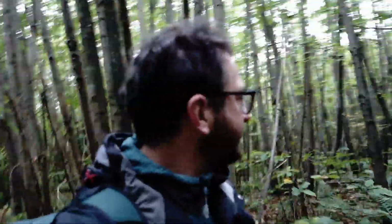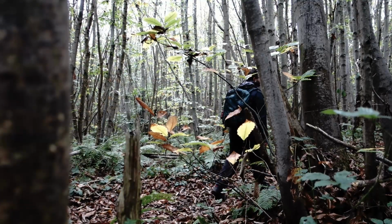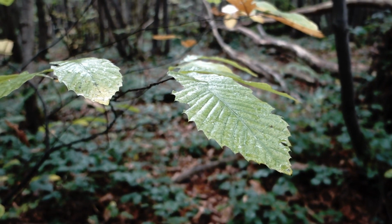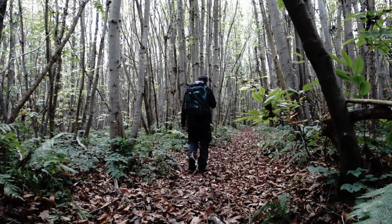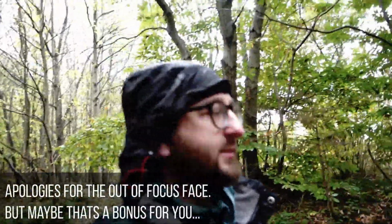So I thought I'm still going to venture out. I'm going to go to the woods. I'm going to do a bit of recceing, and also I thought I'd do a little comparison between some filters I got. The heavens have opened up now.